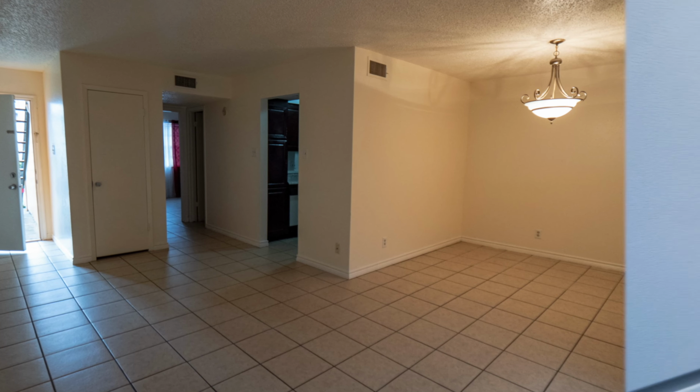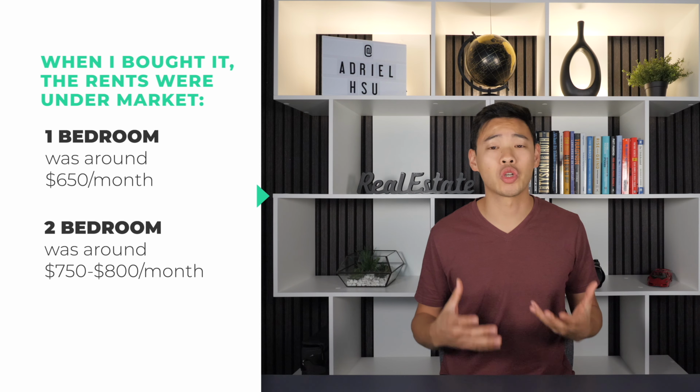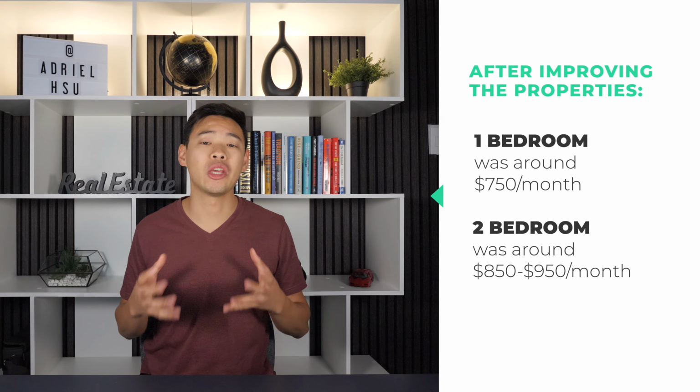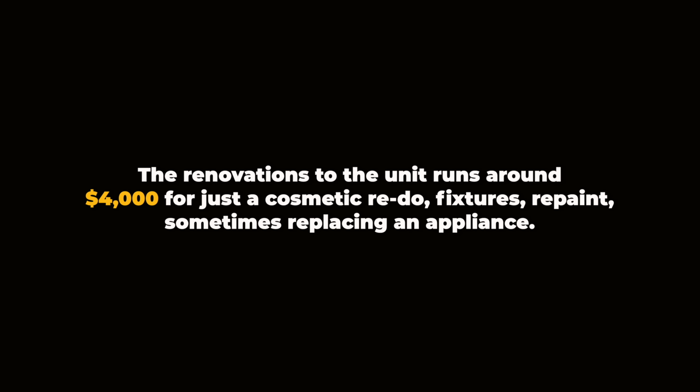Luckily, the property didn't need any major repairs. It was already stabilized and cash flowing. It just had some cosmetic updates that could be used to make it look more modern and get higher rents. These are some pictures of the classic units, which was how the apartments looked when I first bought the property. And then these are some pictures of a renovated unit that I spent money on to make it look nicer. When I bought the property, a 1-bedroom was going for about $650 a month and a 2-bedroom was going for $750. This also included water for the tenants. Now, after improving the properties, the 1-bedroom goes for $750 a month and the 2-bedrooms go for anywhere from $850 to $950 a month. A basic cosmetic renovation to a unit runs about $3,000 to $4,000.